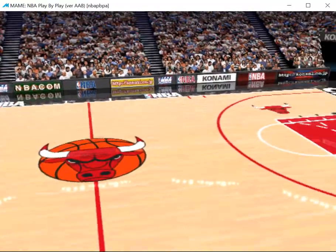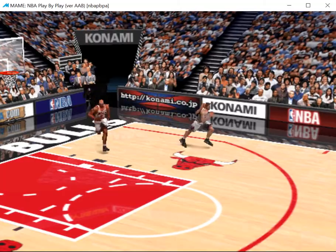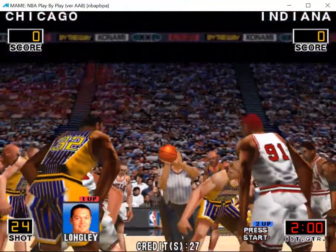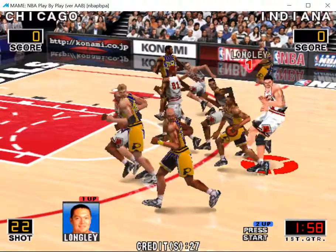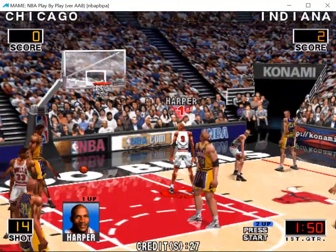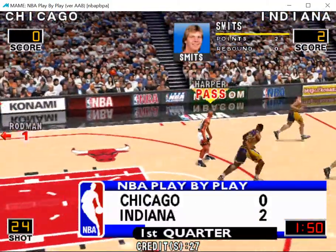Tonight's matchup, Chicago Bulls versus Indiana Pacers. Here comes the tip. Miller, great looking inside at the line. And he scores the field goal. Indiana on top by two.